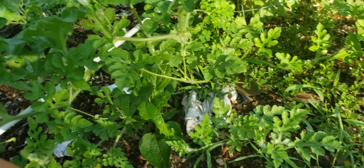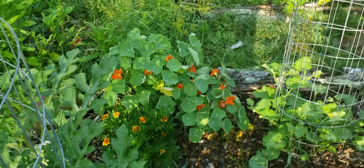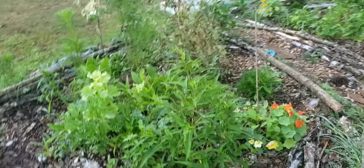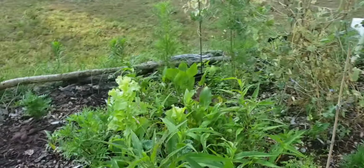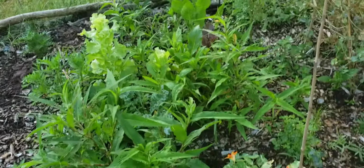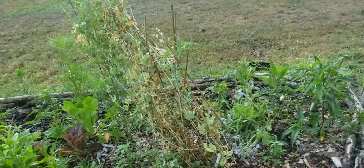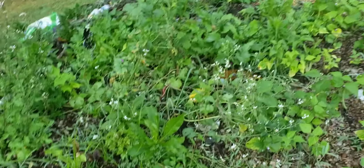Yeah, I'm just really learning as I go. Nasturtiums, marigolds, cantaloupe, watermelon, carrots, purslane, onions, oregano, more marigolds, more onions. This is my little lettuce area, which the lettuce and kale is actually doing pretty good in this heat. The peas aren't doing so good, but we need them for seeds right now, so we're letting them go. Borage, all of our peas.